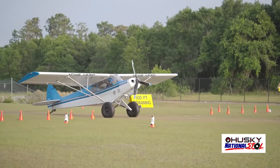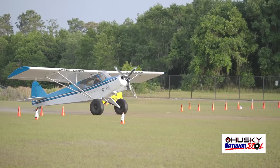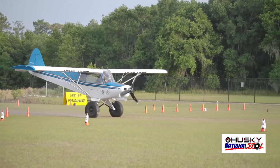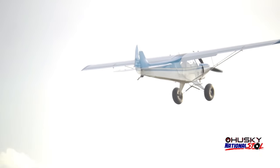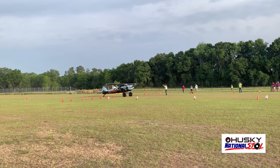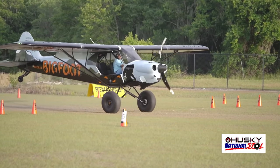Here comes Jay Stanford. Jay Stanford takeoffs have been super impressive so far tonight, 60 and 61 feet respectively. And the JS Super Cub. Oh, wow. I think that was under 75 feet, Ryan. We'll wait for the number to come in. My guess is less than 75 feet on that one. That was something else, wasn't it? 63 feet. So you want to talk about consistency.